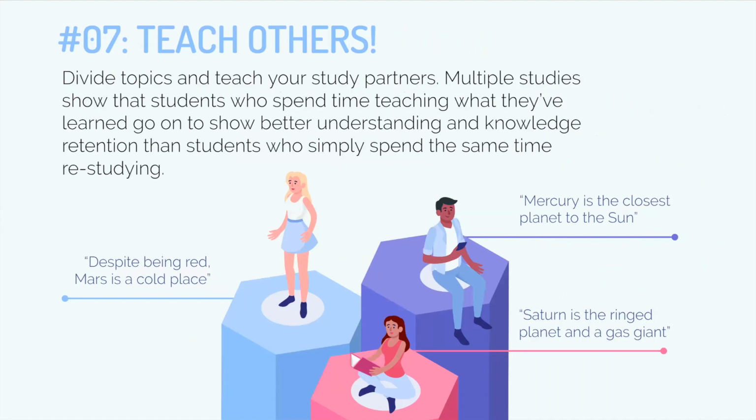Okay, so tip number 7 would be to teach others. Multiple studies have actually shown that students who spend time teaching what they've learned go on to show better understanding and knowledge retention than those who just simply re-study information. This can actually work well with doing group study sessions, because you can divide topics amongst each other and have each person teach it to the group. That way you have someone who has mastered the topic and someone who will be teaching it to you. And at the same time, you can teach your own peers as well.